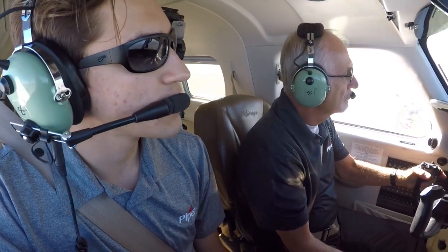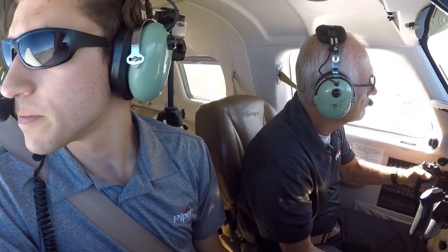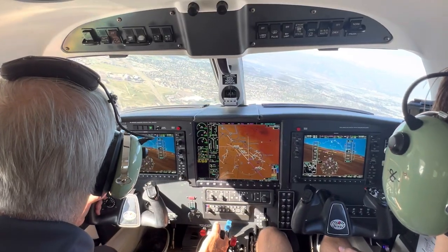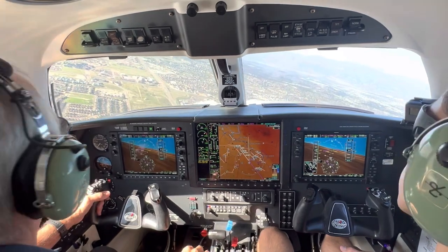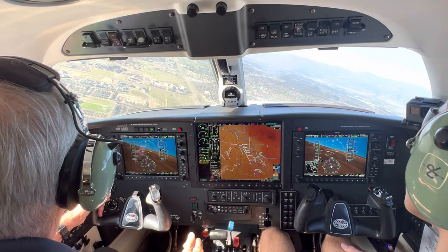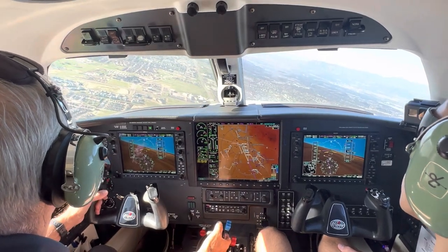Tower, Malibu 872 Alpha Foxtrot, visual, 17 right. Cessna by the uniform, runway 17 right, clear touch and go, wind calm. 17 right, clear touch and go. This one will be full stop, 5 Uniform. Cessna Uniform, correction, runway 17 right, clear to land. 17 right, clear to land, 5 Uniform.